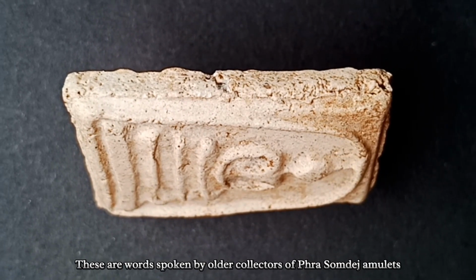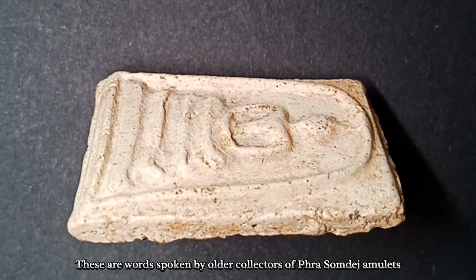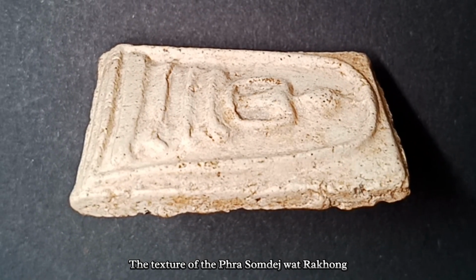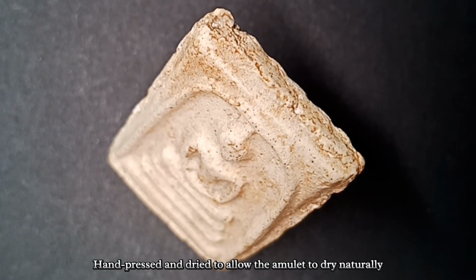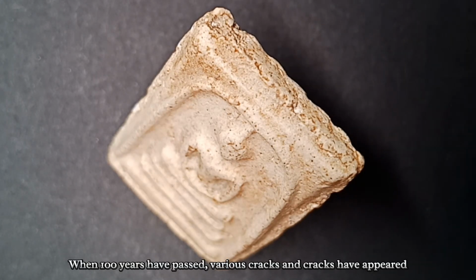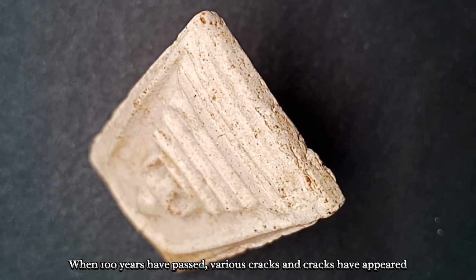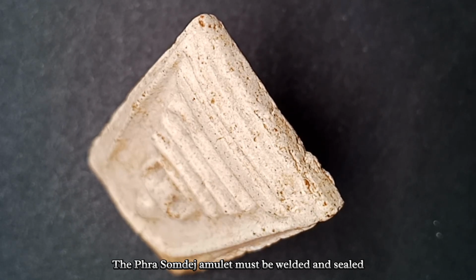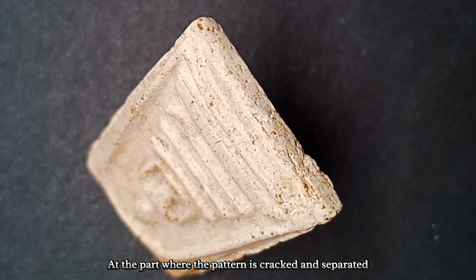These are words spoken by older collectors of Phra Somdej amulets. The texture of the Phra Somdej Wat Rakhang: hand-pressed and dried to allow the amulet to dry naturally. When 100 years have passed, various cracks have appeared. The Phra Somdej amulet must be welded and sealed at the part where the pattern is cracked and separated.